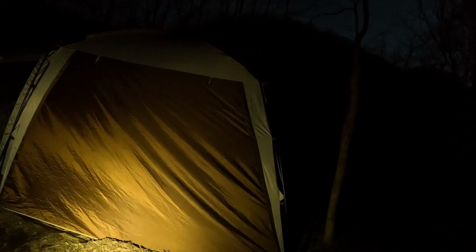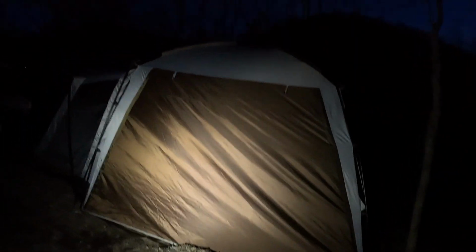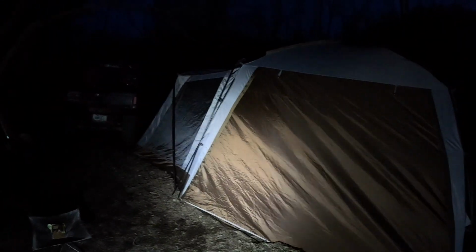But as you can see, it ain't working so well. It's still pretty windy. Sounds like a freight train from time to time going through the trees. You know, the wind. But the tent has been dancing. Yeah, that puppy's been doing some dancing. He's been bouncing and carrying on all evening.